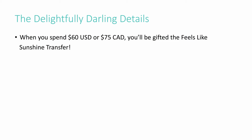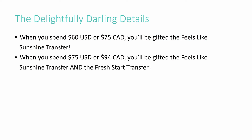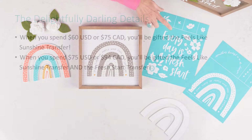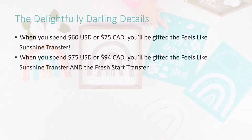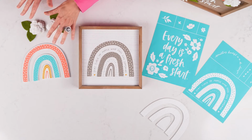When you spend $60 US or 75 Canadian, you'll be gifted the Feels Like Sunshine transfer. When you spend $75 US or 94 Canadian, you'll be gifted the Feels Like Sunshine transfer and the Fresh Start transfer. And finally, when you spend $90 US or 125 Canadian, you'll be gifted both the transfers and the awesome accessory pack. How fun is this?